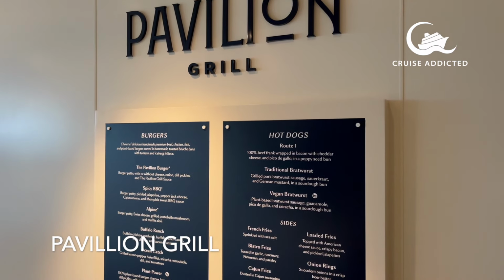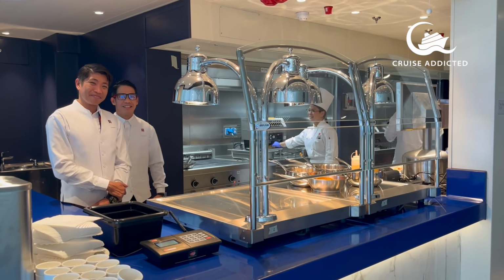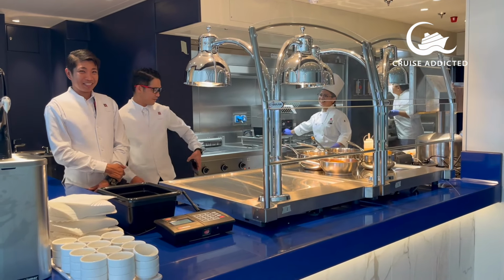And then the next pool is the Pavilion Pool. This is the Pavilion Grill, and you can get hot dogs and burgers. There's also a bar and an ice cream station.